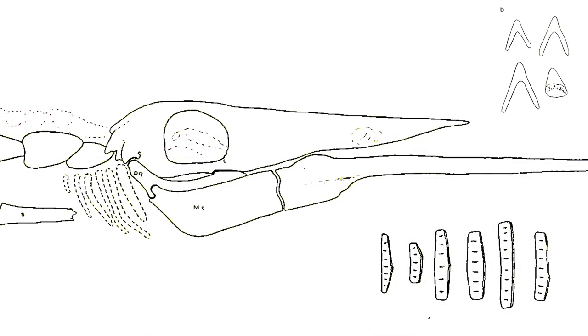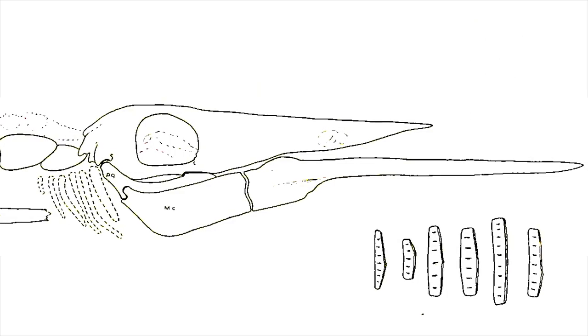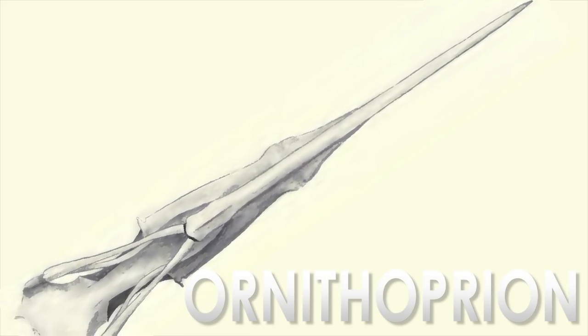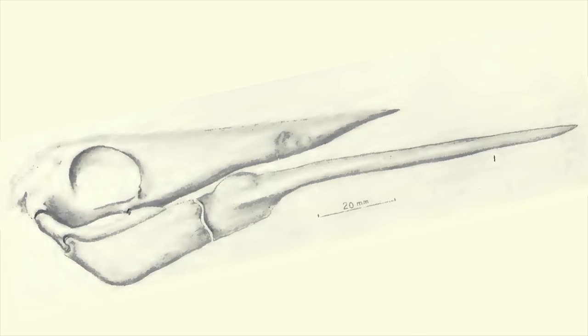The rest of the upper jaw apparently also had some kind of tooth whorl, but the text on that was a little confusing. The lower jaw also has shock-resistant bony reinforcements at the back end, where it attached to the skull. The critter was named Ornithoprion, which means bird saw. Since the eye sockets were so large, they made the skull look almost like a bird's skull.